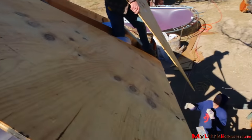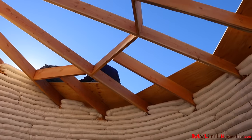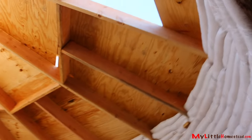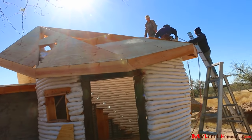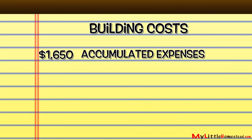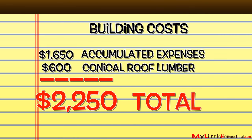The sheeting up there is like a puzzle. It's so unique that we have to cut all these odd angles, and when you have an angle this way, you have an angle that way. Anyway, we have all these weird angles we keep cutting, and those are hard to figure out. We bought the wood for the conical roof frame all in one shot. The cost, $600. Adding it to our accumulated cost for this project brings our total to $2,250.